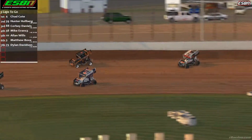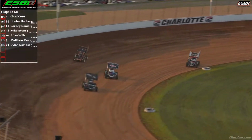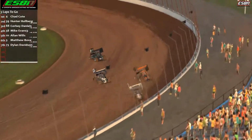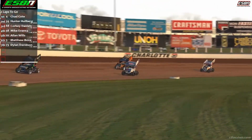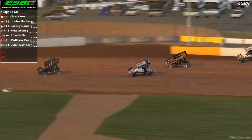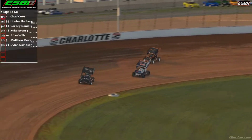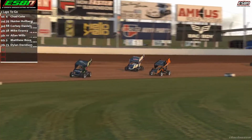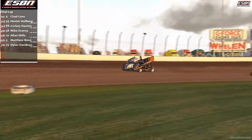Still trying to hold on to third. Like he's struggling right now to even hold on to second and third. He gets a good run on the outside, but it just goes away so quick. Yeah, you really have to be up on the wheel at this track at all times. But I mean, you can really see the track starting to slick off way down on that bottom line.